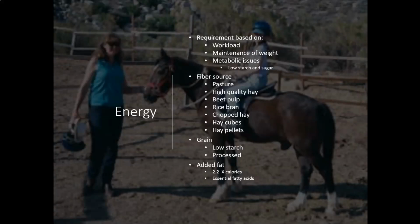In Europe, they'll actually feed a lot of chopped hay to horses, and this may be a little bit easier for some horses to chew and digest. There's also hay cubes, depending on your horse's teeth. They may not be as good of an option as something like hay pellets. It'll be easier to chew and digest for the horse.